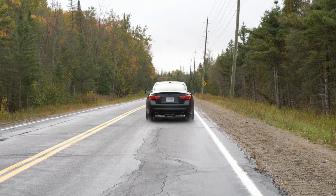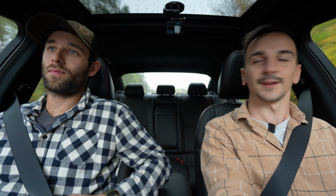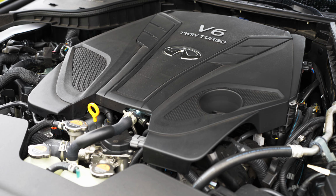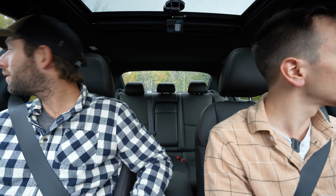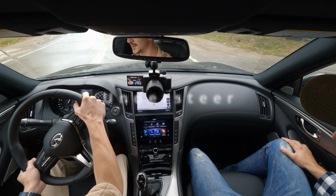There you go. Oh, whoa! And with this being essentially the Q50 Red Sport with a few exterior gimmicks, it's not slow. What's pushing us back in our seats is a twin turbo 3-liter V6, producing 400 horsepower with 350 foot-pounds of torque. So it has guts. It sure does. And we have an all-wheel drive system.